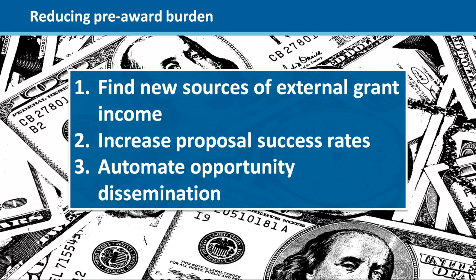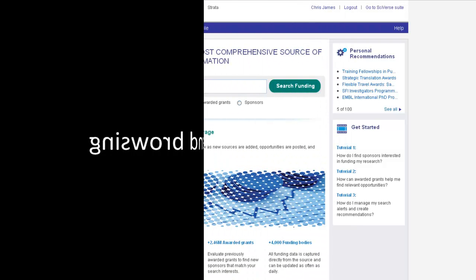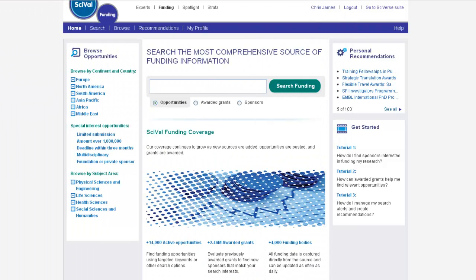So why have we created SciVal Funding? With the tool, we're hoping to help find new sources of external grant income for our users, to increase their proposal success rate, and to help automate the funding opportunity dissemination. We have designed SciVal Funding to support researchers, research administrators, and research development professionals in the pre-award stage of the research funding process. The product delivers quick and comprehensive access to current funding opportunities and award information.